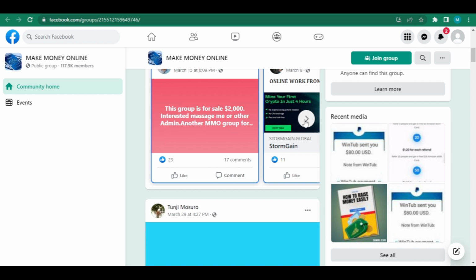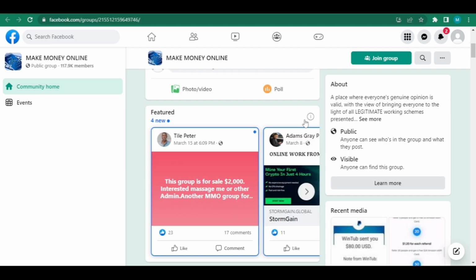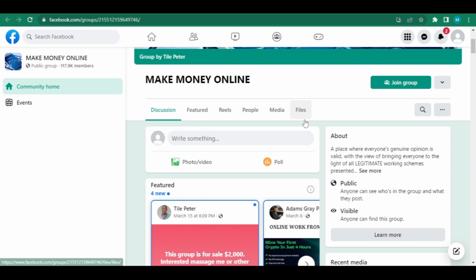To get started, try signing up 20 to 30 people each day, which would generate between $600 and $900 per month with straightforward Facebook posts.